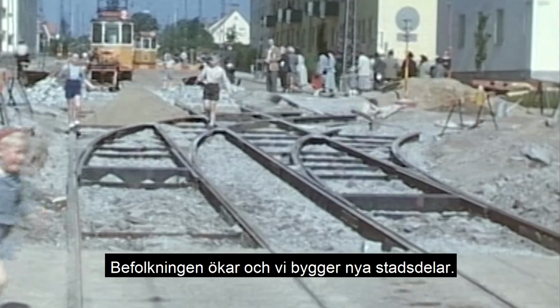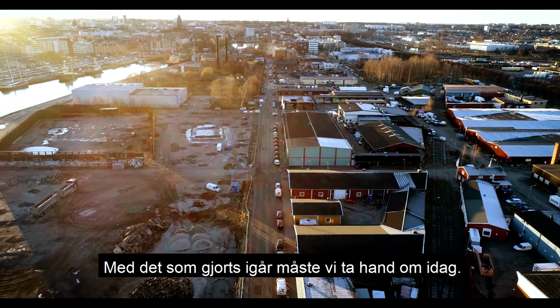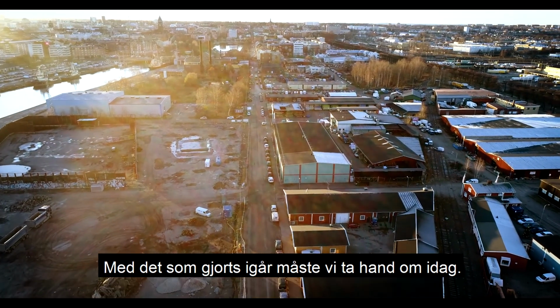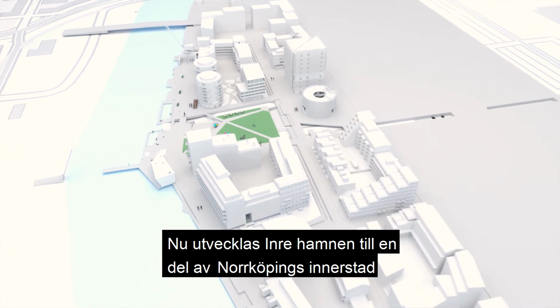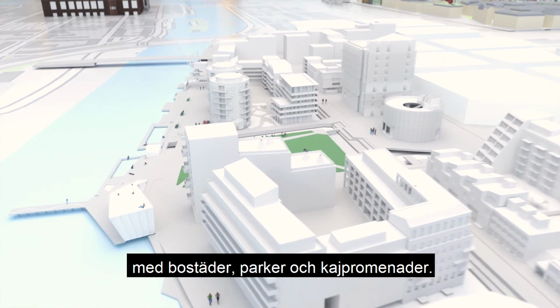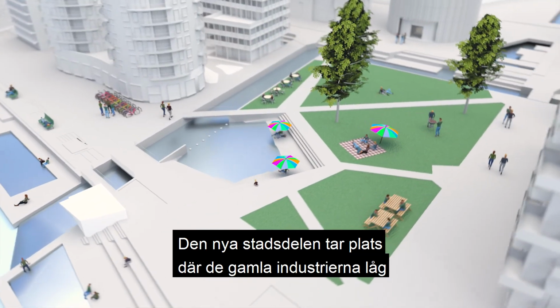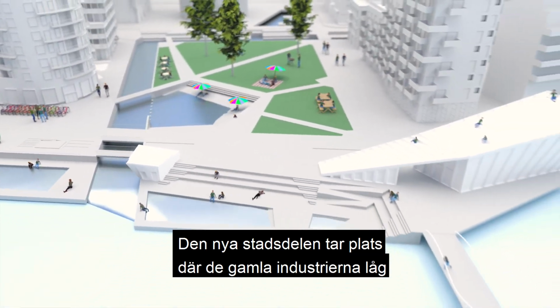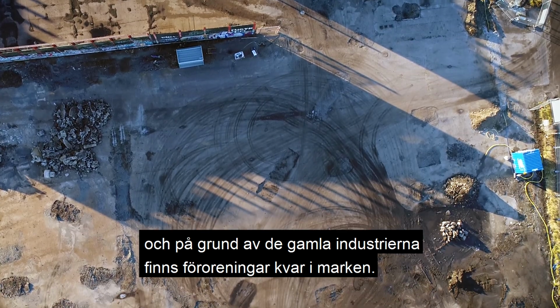Population increases and entire new districts are being planned and built. However, what was done yesterday must be taken care of today. We are developing the inner harbor to become a part of Norrköping's inner city, with housing, parks, and waterfront boardwalks. This new district rises where the old industries once stood, and due to the old industries, we can still find underground contaminants.